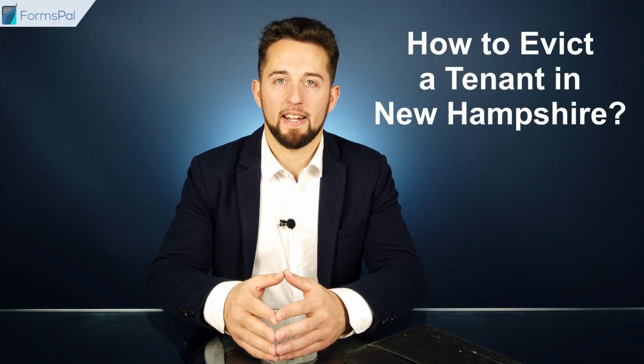How to evict a tenant in New Hampshire. Non-payment notice. There is no statutory grace period for rent payment in the state of New Hampshire. This enables the landlord to send the notice to the tenant the very next day after the rent is due, unless otherwise stated in the lease. In the state of New Hampshire, the landlord is not required to give the tenant the chance to pay late rent if the latter fails to pay it after the due date.